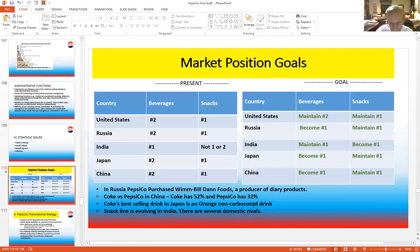In snacks, the problem is India. There are many brands in India, and PepsiCo is really going for that with Frito-Lay and products that they've developed in India. And so if you look at the goals, what is it that PepsiCo is trying to accomplish? I suppose that its goals are to be number one, with a possible exception of beverages in the United States, where the goal probably, in all practicality, is to maintain their number two position.